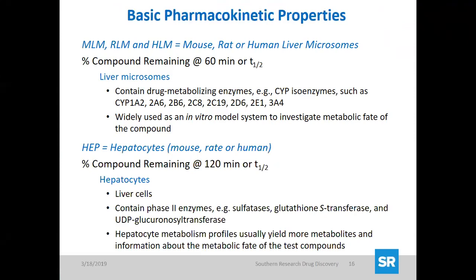And basically, these are going to tell us the second pass metabolites. If you have, for example, a phenol in the molecule, it's going to go to glucuronidation. So that's the second pass metabolism of that compound. The parent molecule will not be there after some time. It will be glucuronidated, and maybe you will have less activity of the compound because of that.